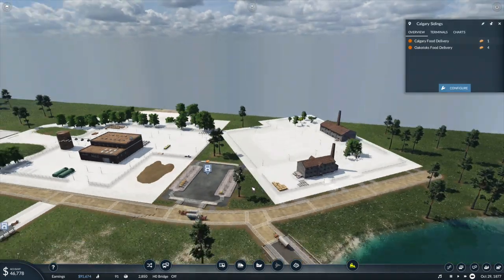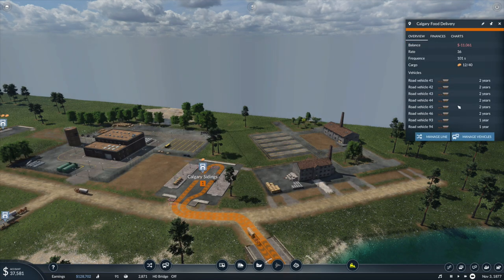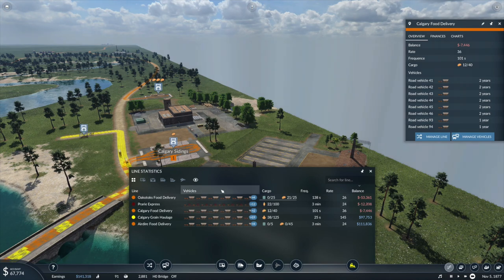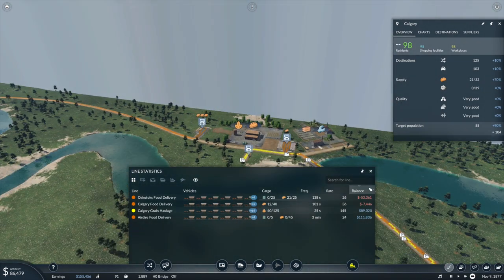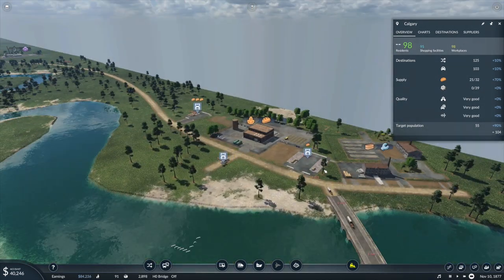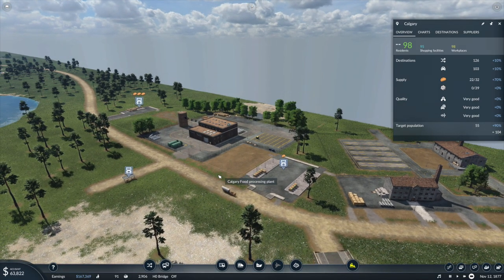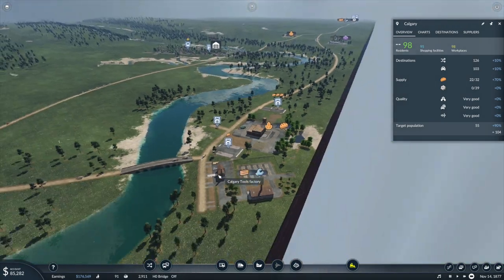Maybe this food delivery here is just a little bit low, and I think it's just because we're oversupplied here. Now what we could do here is let's look at the statistics. So our Calgary food delivery has a line rate of 36. Now Calgary is demanding 32. Okay, so really we're meeting everything. I think, you know what? I think we'd be premature to take some covered wagons off of one line and put them onto another.